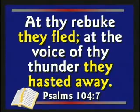The Bible says in Psalm 104, verse 7, "At thy rebuke they fled." Now the "they" is referring back to the waters earlier in this verse. The waters fled. At the voice of thy thunder, they hasted away. They hurried away. If you have water that is hurrying away, you have erosion. Rapidly moving water can cut through a lot of things.